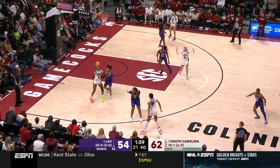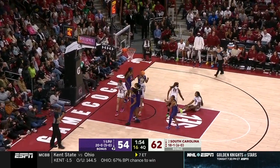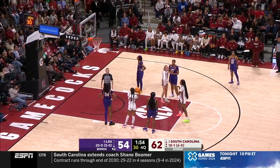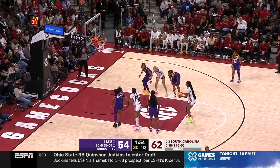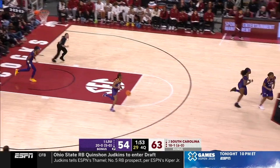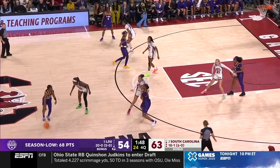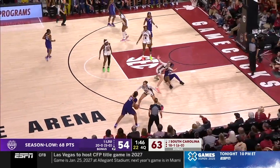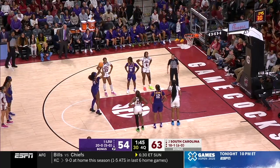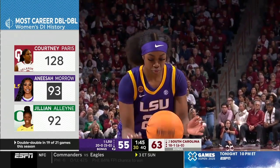Another incredible performance for Aneesah Morrow. The double-double, 13 and 15. And a foul on the trip. The difference in this game after LSU led by 7. 2 teams that have combined to win the last 3 national championships, putting on a show, but it has been all South Carolina in the second. And Morrow fouled by Kitts. All alone in second place, only trailing Courtney Paris from Oklahoma.